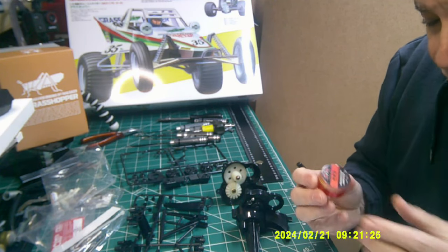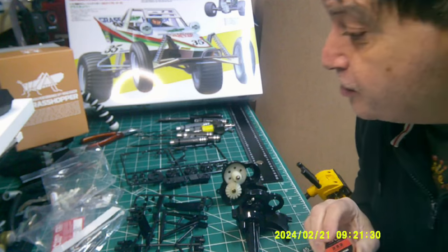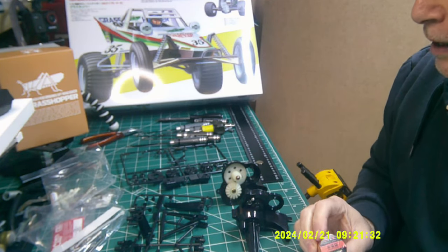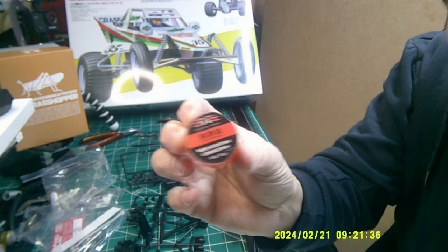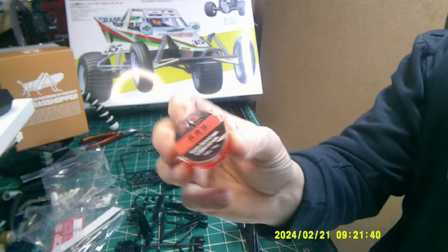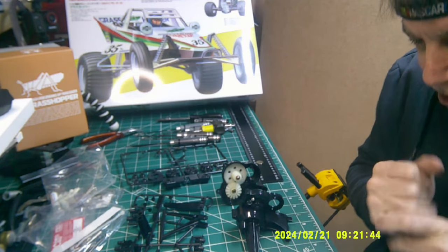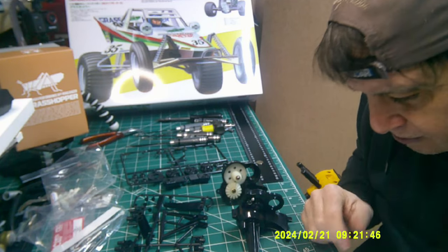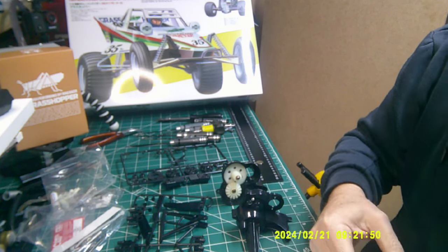When I build my diffs, I tend not to use the Tamiya stuff, no real reason, other than I've had no problems with this. I just use like this. This came from China, funny enough, but it's just lube. But I find it just works a little bit better on the gears. And these don't get bashed around anyway, so this bit can be a little bit messy now.